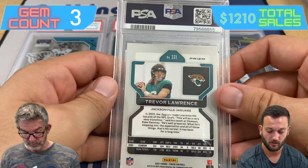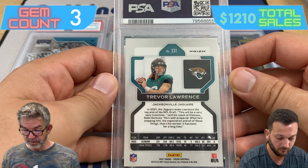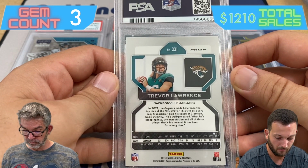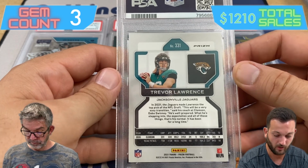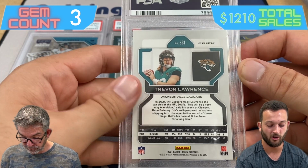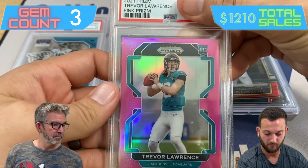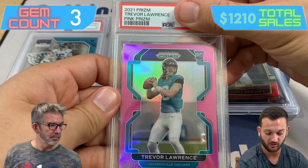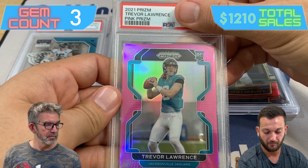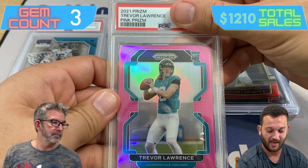Moving on. So this one is a pink prism. No serial number. The back is a little bit off-center up and down, left and right, but they have a lot greater tolerance on the back than they do the front. The front, though, is very well centered, left, right, up and down. It looked really good on this card. I think I would pre-grade this a 9. All 9s from here on out.